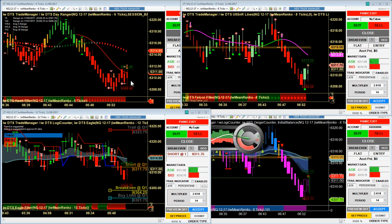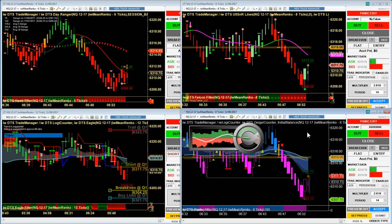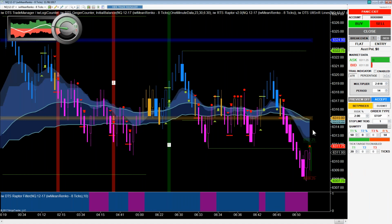Working a first micro macro cross signal now to the short side. So the Hawk coming into sync. The Raptor about to produce a cloud crossover signal. So the cloud's officially crossing now. We're going to get the pullback, and if the market continues lower, well, then we're going to get that sell signal.